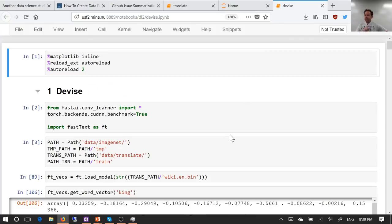Okay, so I got good news, bad news. The bad news is we have 20 minutes to cover a topic which in last year's course took a whole lesson. The good news is that when I went to rewrite this using FastAI and PyTorch, I ended up with almost no code. All of the stuff that made it hard last year is basically gone now.